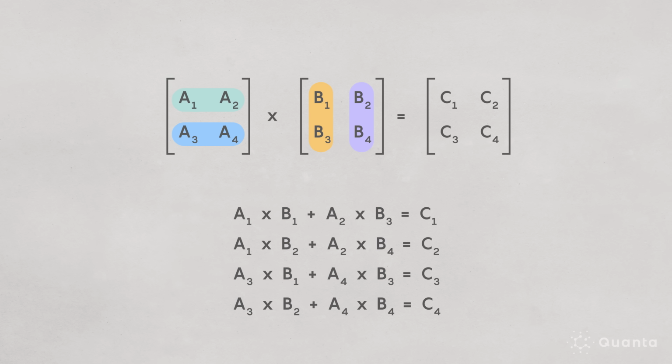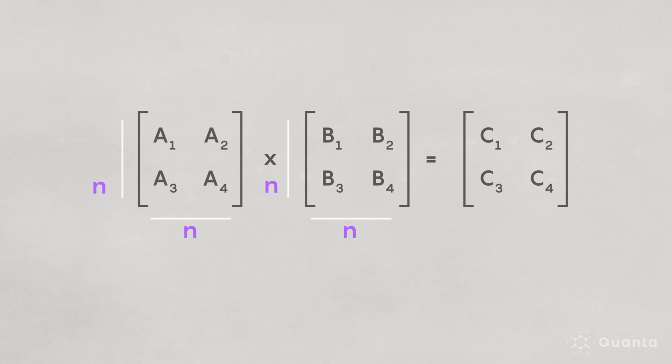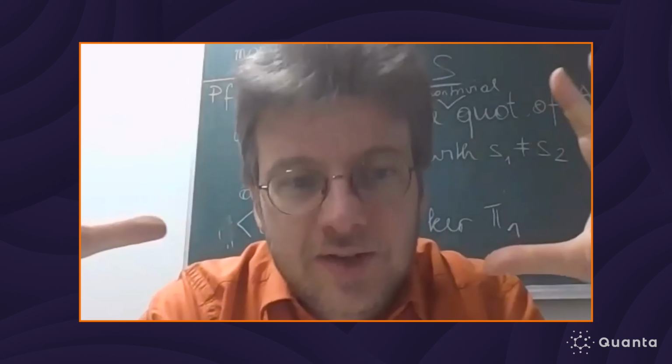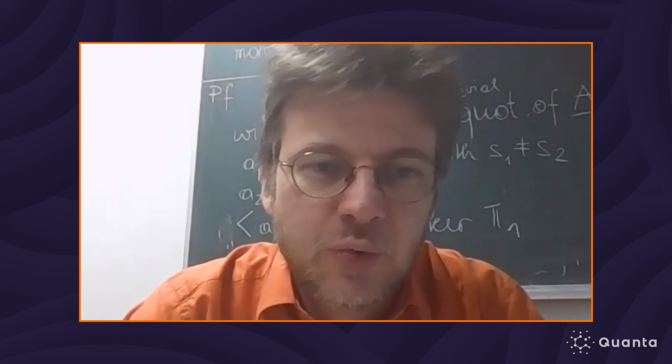Multiplying two 2x2 matrices this way takes 8 multiplication steps. Multiplying any two n by n matrices with the standard algorithm takes n cubed steps, which is why applying this method to pairs of larger matrices quickly becomes unwieldy. If you take a matrix that is twice as big, then you have a computation time that is 8 times more. So if you double a couple of times, you take 8 times more a couple of times, and you will very soon reach the limits of what a computer can do.